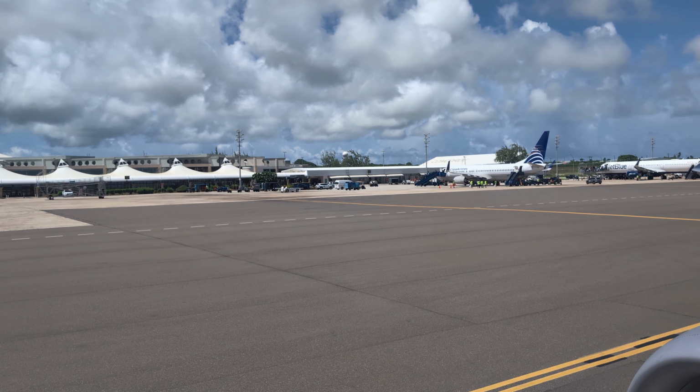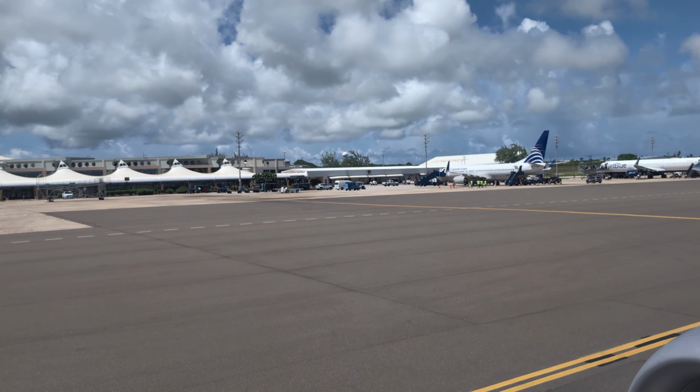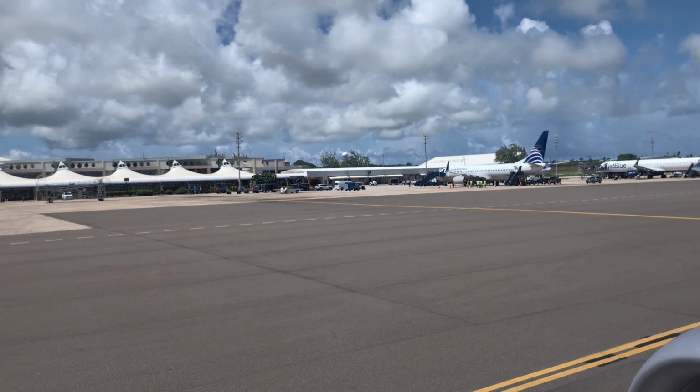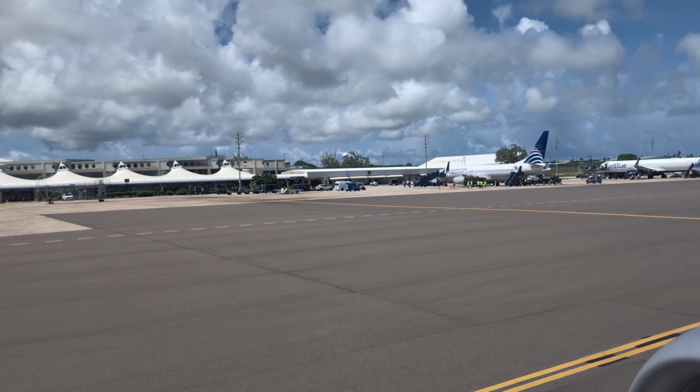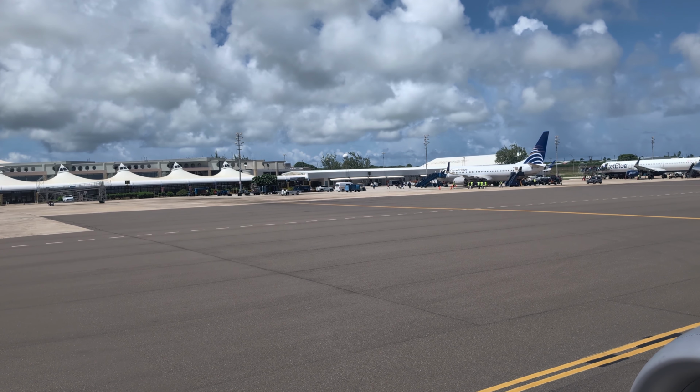Let's go through some in-flight instructions so we can get you safely on your way. First, make sure your seat is upright. All larger electronic devices are put away and your tray table is stowed. Seat back device holders must be stowed for taxi, takeoff, and landing. If you have a carry-on, place it all the way under the seat in front of you. Larger carry-on luggage goes in the overhead bin.